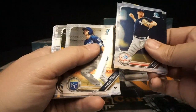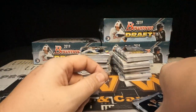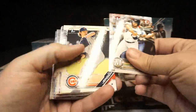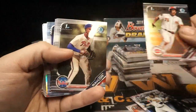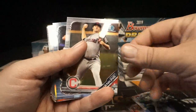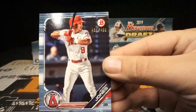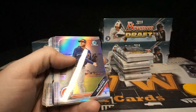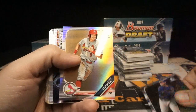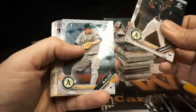Schmidt, Jones, Hicklin. Chrome. All right. Yang, Baylor, Weathers, Hankins. There's a Jahmé Jones, blue paper, numbered to 499, going out to the Angels. Those stack up fast. Amaya Capel, Riley Green on the draft pick breakdown. Armenteros and Baum.